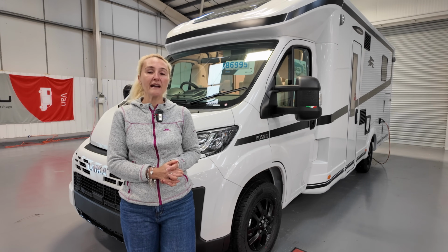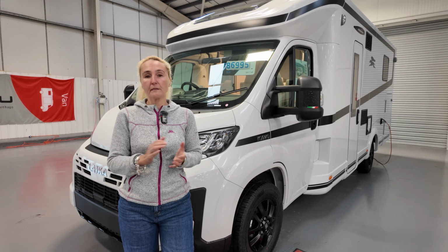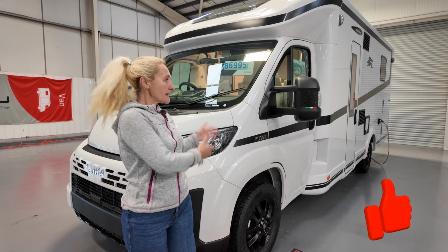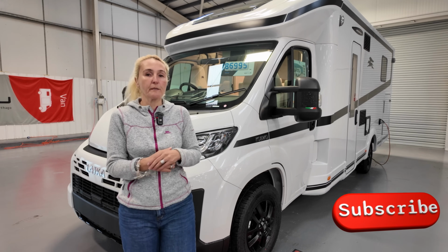Today I'm at Camper UK in Lincoln and I'm here to review this. This is new for 2025. It's the Laika Kosmo L 4.12. Quite a big name. Laika are an Italian manufacturer, as you may know. We've done a bit with them before. We went out to Italy and actually tested out a Kosmo motorhome.